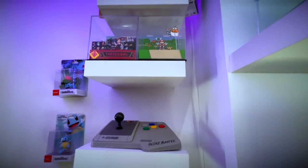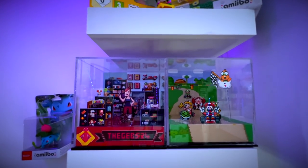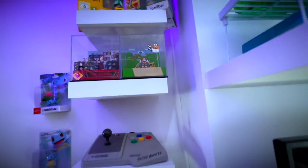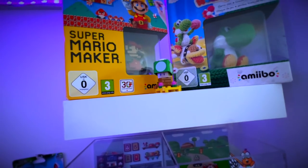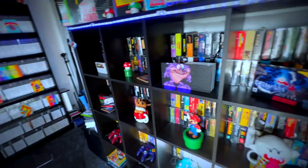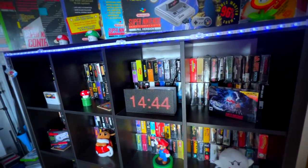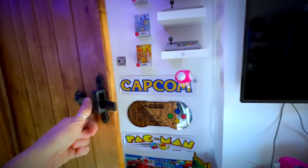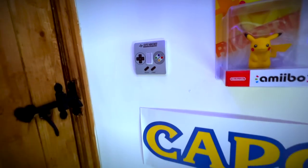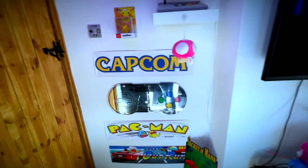Joysticks. These are really cool, but you'd have seen them in the old game room. And then on top, we've got some amiibos and this really cool little Lego Super Mario thingamabob. Yeah, so there, that's my really cool clock. Again, go check the shorts. So that's new. If I shut the door, we've got the SNES decal on the light, which I just love.